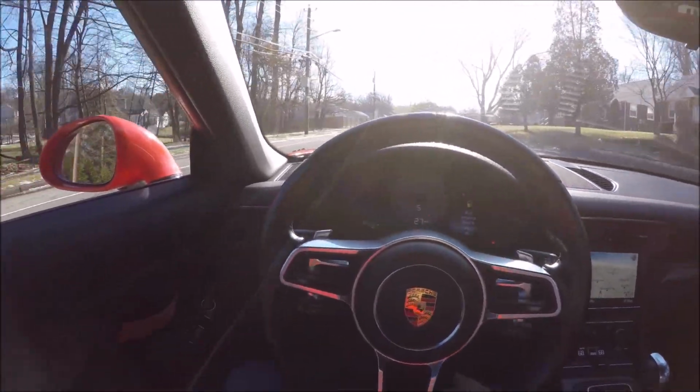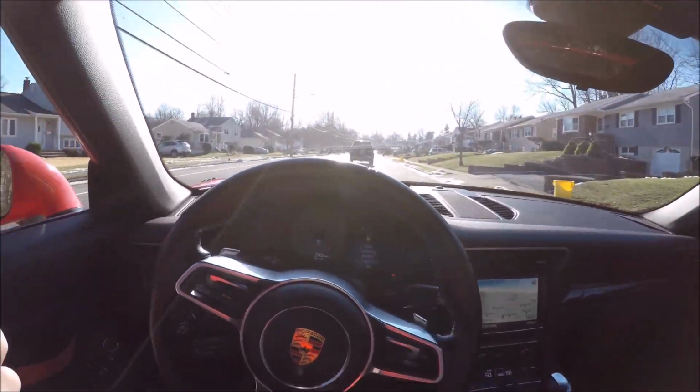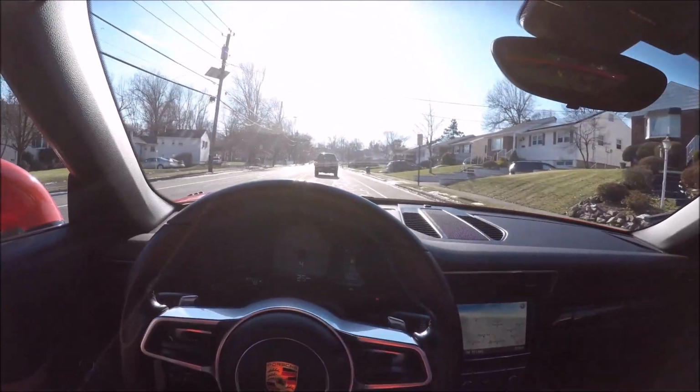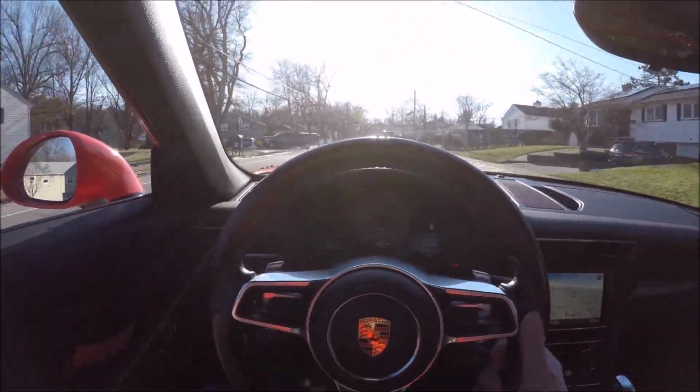And enjoy. So, don't meet your heroes. Was this car my hero? Yeah. This is probably one of my all-time favorite cars ever. After driving it, do I still feel the same way? Abso-freaking-lutely.